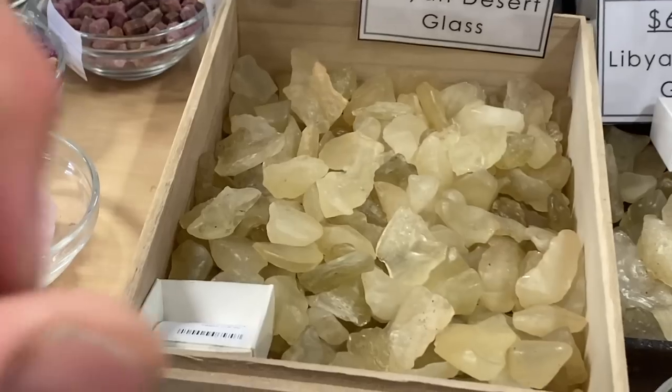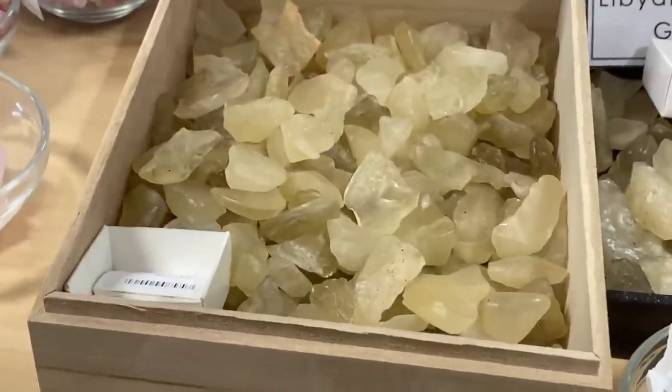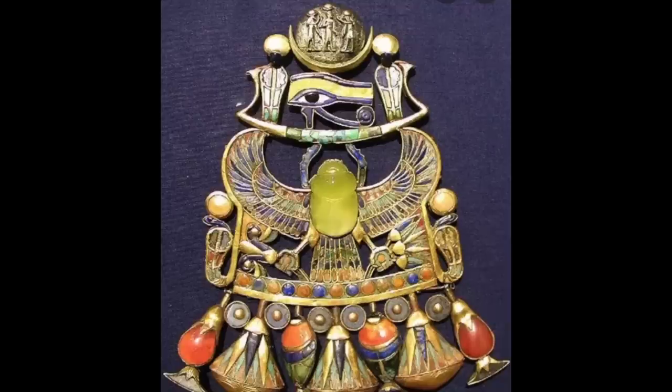There's cool pieces made back in the time of the pharaohs in like the shapes of scarabs and stuff. My grandfather loves to carve this material into scarabs. It cuts super duper easy.